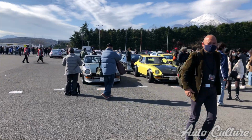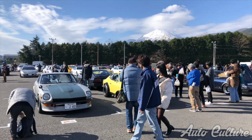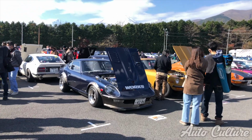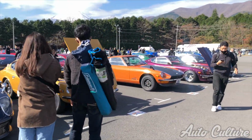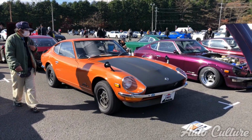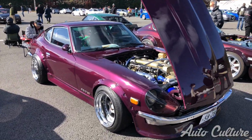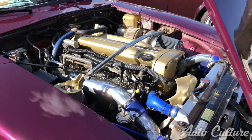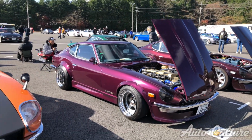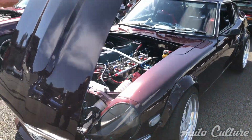It looks like they've been parked in order from old Zs to newer Zs, in order of 32, 33, 34. So let's see what we can find here. All of these old 240Zs look so cool. I think this is one of the rarer ones, the 432, if I'm not wrong. And look at this one, RB26 powered. Wow, that's absolutely amazing. That's really awesome. 280Z with an RB26, and this one has an L series.